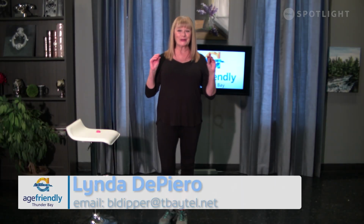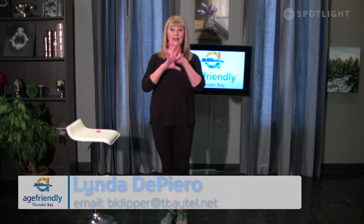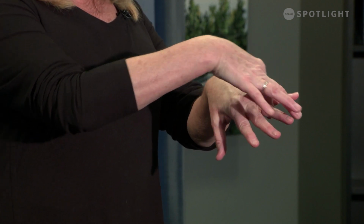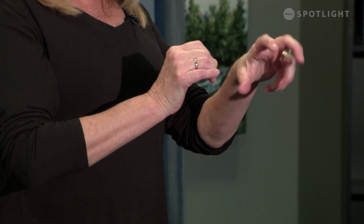Hi, I'm Linda DePiro, and today's focus is going to be on the mobility and strengthening of our hands. So let's start pounding the palm or tapping the palm. That's going to kind of stimulate the fascia, the connective tissue, on top of the hand, right? You can flutter, squeeze in between the fingers, just to kind of get it warmed up.